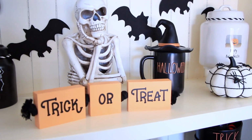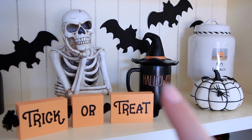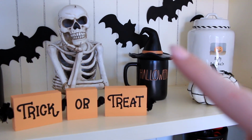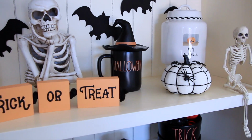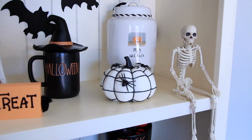The Trick or Treat sign is from the dollar spot at Target. Another mug, this is orange interior as well from Rae Dunn. The witch hat that I have on top is from Joann's. And these pumpkins, I have two of them here with the spiders. Creepy pumpkins are from Joann's. And this little guy sitting over here is from Joann's.